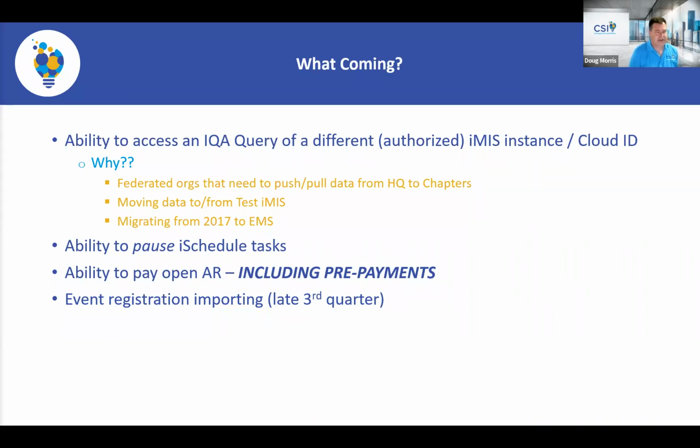You're going to be able to use an IQA in iUpdate from a different database. Imagine how powerful this is. If you have access to 2 or more databases, say you have some chapters, you will be able to pull data from your chapters or push data to your chapters. Super, super powerful. Maybe you want to update your test iMIS and just push some data from live to test or vice versa. You'll be able to do that.